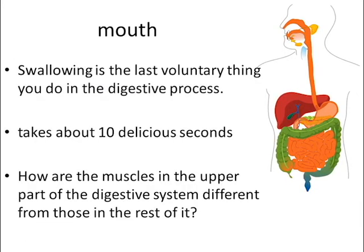So swallowing is the last voluntary thing you do. You have voluntary muscles in your digestive system, and then there's a lot of involuntary muscles. Swallowing is the last voluntary thing that you do in the digestive system, for the most part. It takes about 10 delicious seconds. And we just talked about how the muscles in the upper part of the digestive system are different, and that's because these muscles are voluntary and everything else is involuntary.